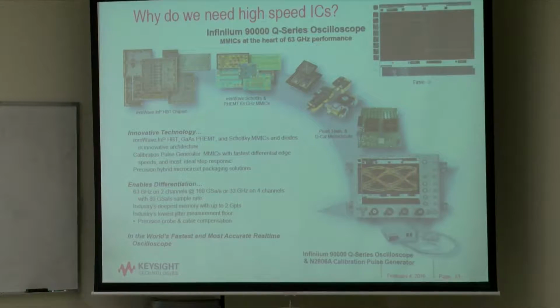The little inset up here is nothing remarkable. It's like what you'd expect from an oscilloscope, except if it was darker and we could see the legend on this, it's a 5 picosecond rise time on that pulse that's resolved real time by this oscilloscope. So not microseconds, not milliseconds, not nanoseconds, but picosecond, 5 picosecond rise time.